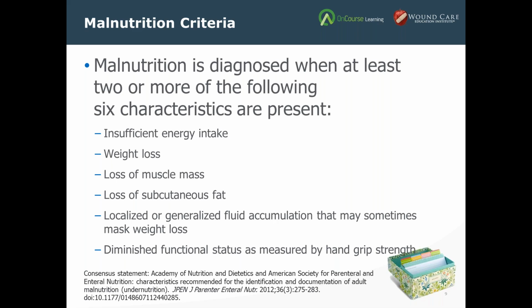And then one you might not be so familiar with, which is diminished functional status, functional strength, and how we measure that is by hand grip. So I just want to talk about two of these a little bit more in depth. Just wanted to give you a taste of what we now feel are the signs of malnutrition.